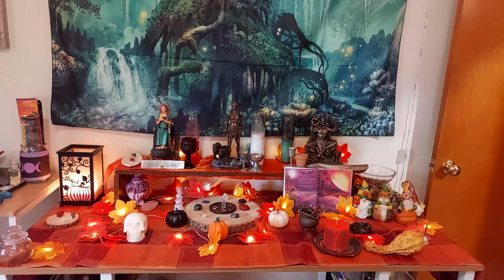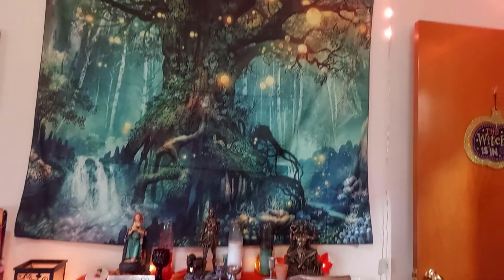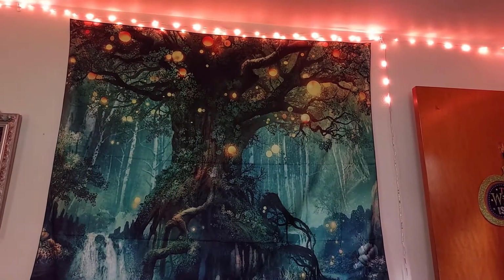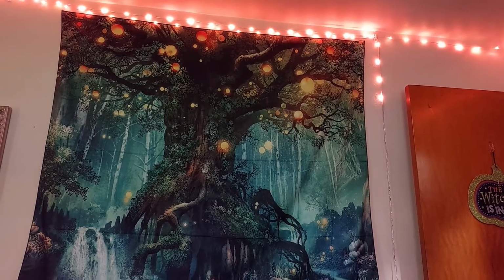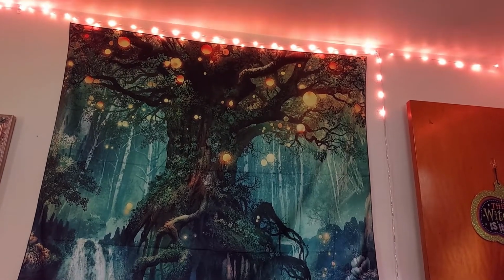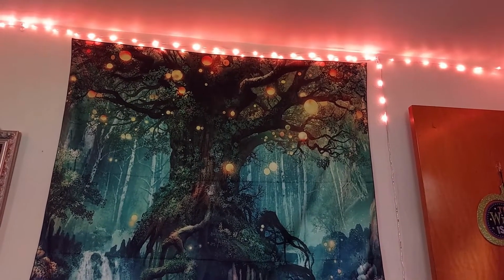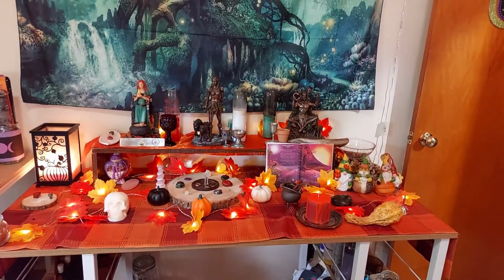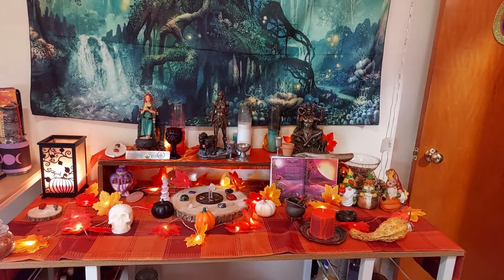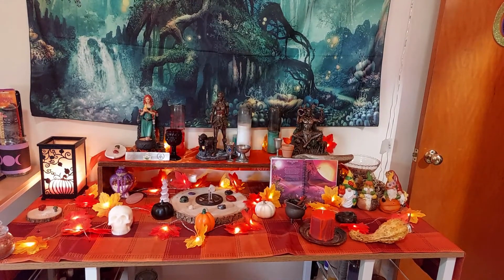So let's get started. We'll start up here with the string lights. I have them on this warm orange setting. They wrap around the entire room and they really help to illuminate the space, especially at night when the main light's off. There's my tapestry, and panning down back to the main altar here. I also have these fairy lights that are leaves, and they're on this twinkle setting. The leaf lights along with the string lights really help to set the mood. I love me a good ambiance.